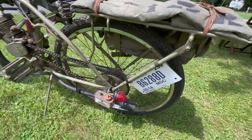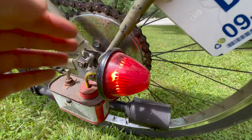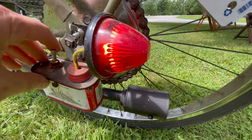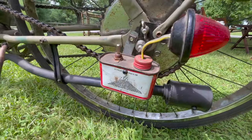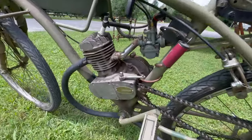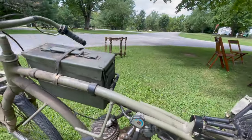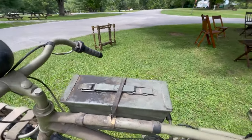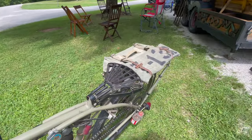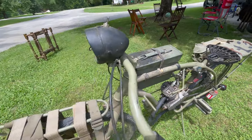You want. It's pretty bright. It's an LED, I think. Old school LED. Is that your ammo box your gas tank? Cool. They think it's old. That's what gets me.